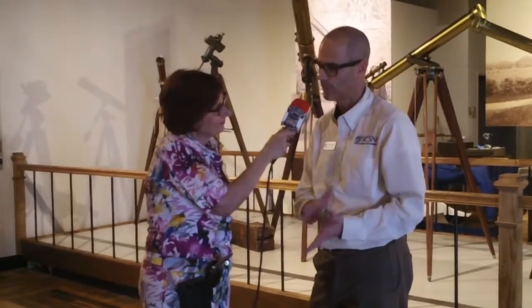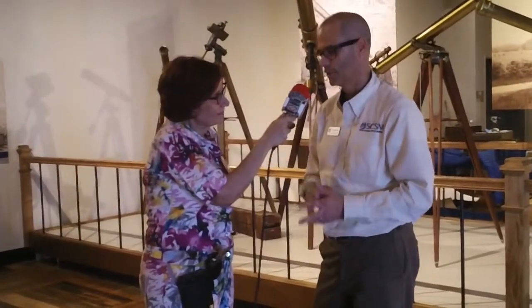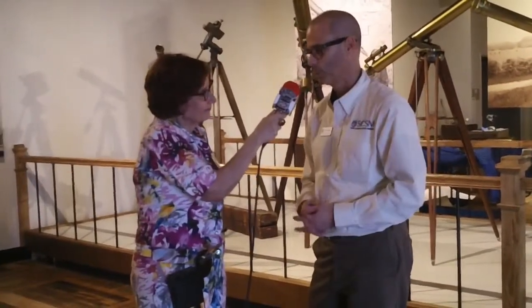So a lot of the early American telescope makers were self-taught. They started in other careers, and then they became telescope makers. And I think that's the other thing that makes all of this so special, is that a lot of these telescopes, almost all of them, were made by people who really were not trained to be, but learned on their own.